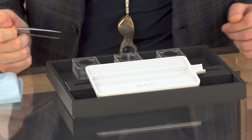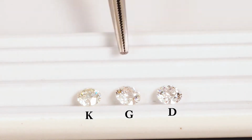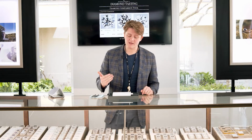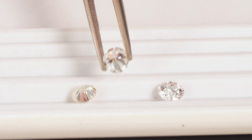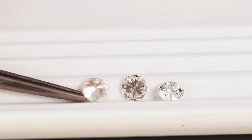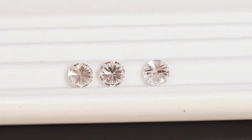Now here, as an example, we actually have 3 different colors. So we have a K in color, which is on the warmer scale of what we sell. And then in the middle, we have a G in color, and here we have a D. When we look at the color of a diamond, we actually look at them table down, cue it up. So we flip the diamond over, and when we do this, we're able to see the true body color of the diamond better. So you're actually peering into the body color of the diamond to make that grading classification.